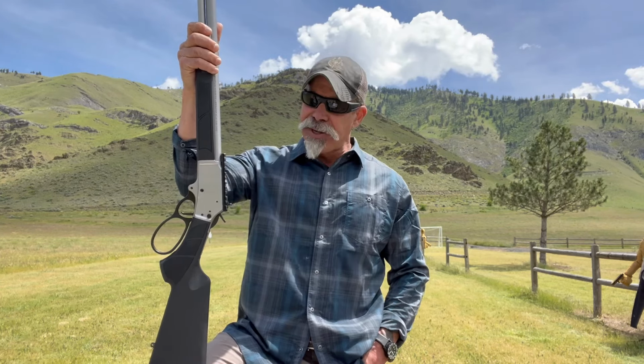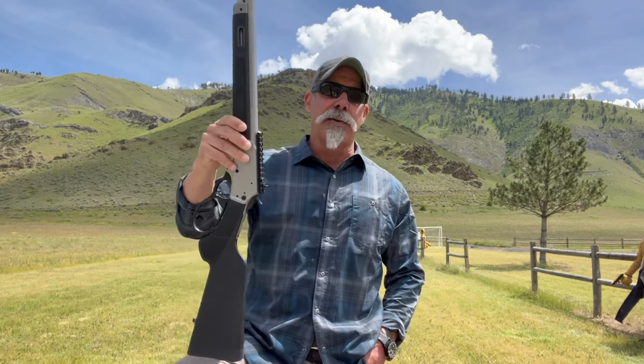So we'll cover the features on this gun right out of the box. What are you going to get? Can you suppress it? All those things that most of us want to know, because I want to buy a gun and I would love to avoid sending it to a gunsmith. No offense, there are great gunsmiths out there that have wrenched on my guns, but anytime I can just get a gun from the factory and not have to worry about it, even better.